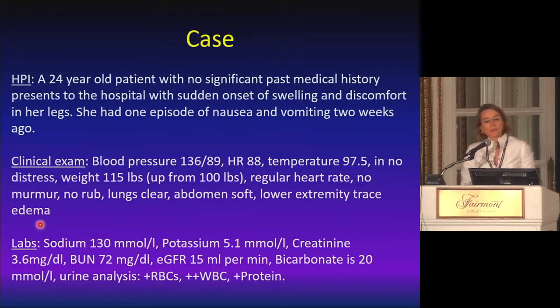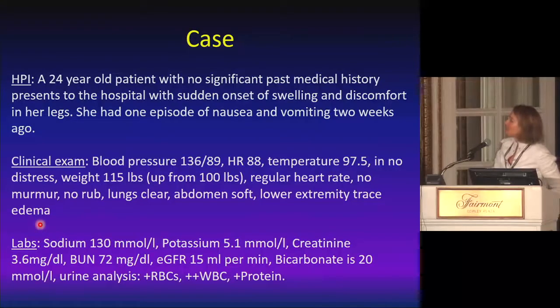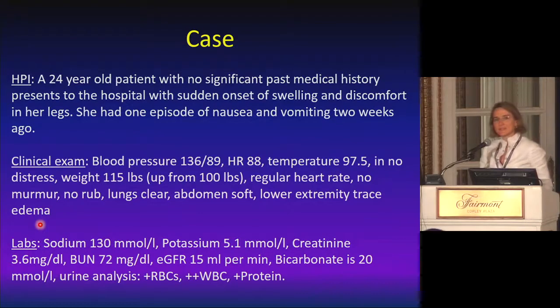I have no disclosures, and I would like to start with a case of a 24-year-old young patient who presented recently to the hospital. She was a short little lady. She had no past medical history, and she had a sudden onset of swelling and discomfort in her legs. She had a period of nausea and vomiting 2 weeks before this episode. Her blood pressure was a little bit on the high side at 136/89. Her heart rate was 88. She was afebrile. She had no distress. She had a weight gain of 15 pounds. Regular heart rate. Lung exam was normal. Abdominal exam was normal. And it looked like trace lower extremity edema.